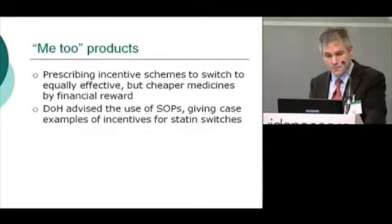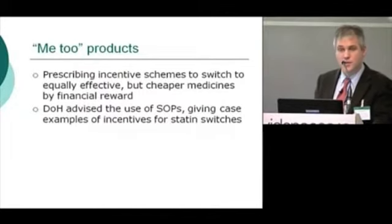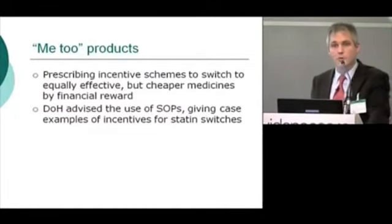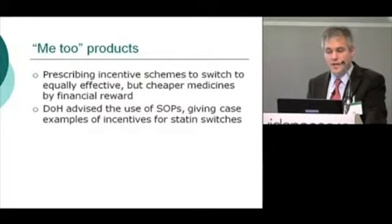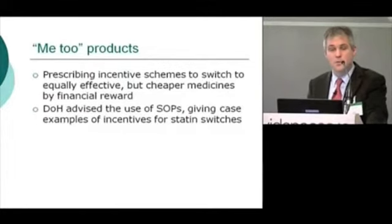And so there have been schemes such as prescribing incentive schemes for payment to be made to GPs to switch to equally effective but cheaper medicines through a financial reward system. And the Department of Health not so long ago advised on the use of standard operating procedures, and they gave case examples of incentives in the field of statins, where clearly generic simvastatin is far cheaper than branded atorvastatin. And so the issue of switching from a more expensive me-too to a generic, usually first-in-class, is something that was promoted by the Department of Health.